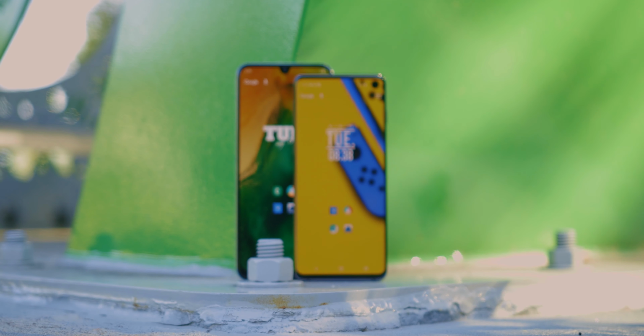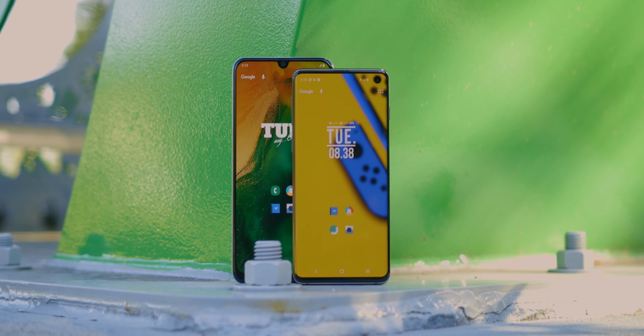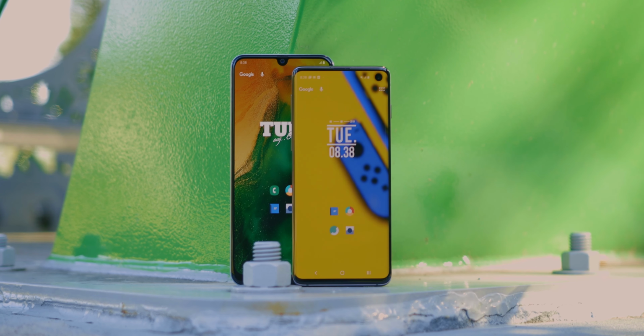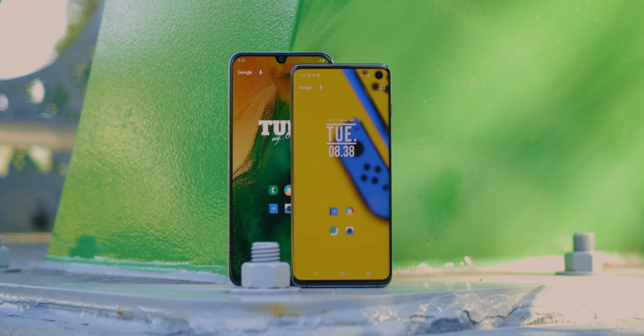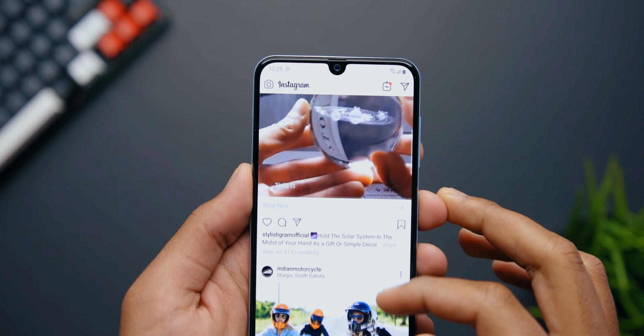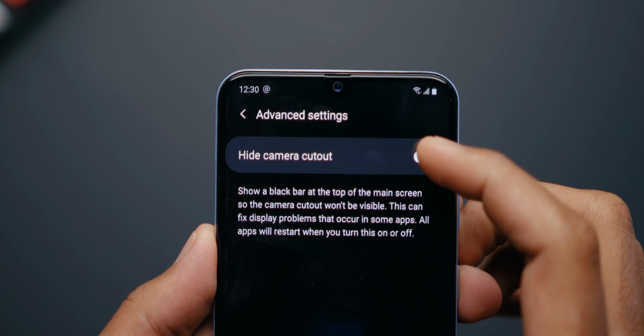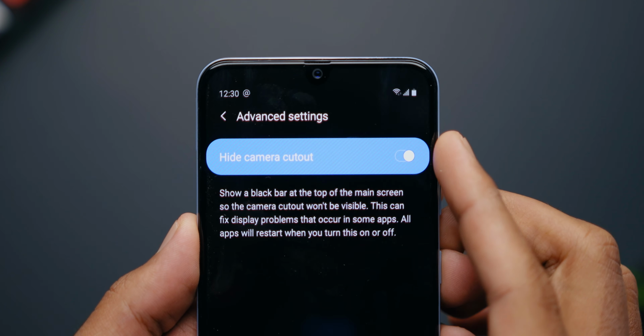I will say that it is slightly larger than the S10. It's actually almost the same size as the S10 Plus, so one-hand operation might be a bit challenging for folks with smaller hands. Samsung decided to ditch the punch hole cutout on the A50 and instead went with a tiny drop-style notch at the top, kind of like the OnePlus 6T and some other phones. It's not really distracting. In fact, if you want, you can hide it through the settings, so that's nice.